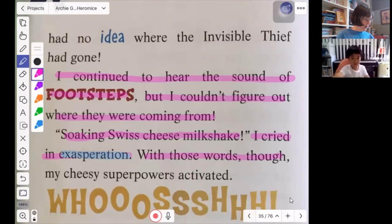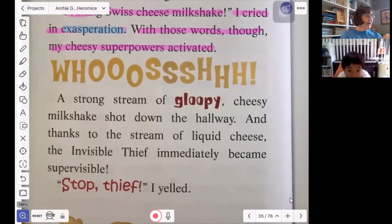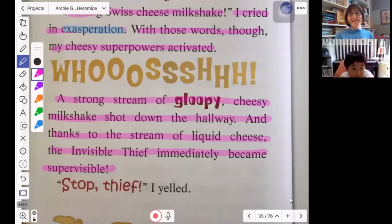With those words, though, my cheesy superpowers activated. I forgot that Geronimo Stilton must have superpowers, and I'm not sure what his superpowers are. But it goes whoosh, and then a strong stream of gloopy, cheesy milkshake. His superpowers have something to do with milkshakes. Shot down the hallway. And thanks to the stream of liquid cheese, the invisible thief immediately became super visible. That means he went from being invisible to being visible. "Stop, thief," I yell.